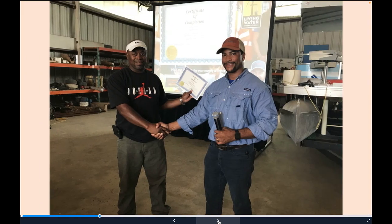And then here there's some extra training that we can get through ALDOT. This was a certificate for carpentry, but they do all kinds of different training.